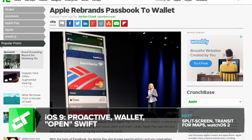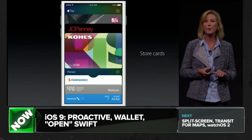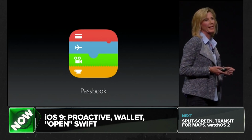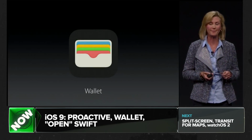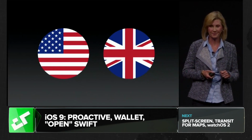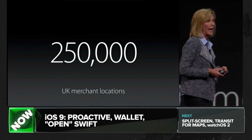Apple's iOS Passbook app, which stores bank cards, loyalty cards, and now even store cards, say a Bloomingdale's card, I have one of those, is also getting renamed to Wallet, which is a much better name. What is a passbook anyway? I always wondered that. Apple Pay is also expanding to the UK and will soon be compatible with 70% of the UK's debit and credit cards.